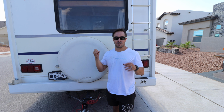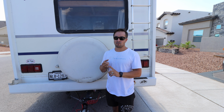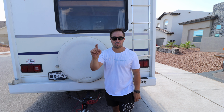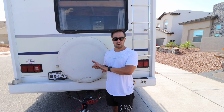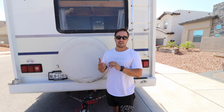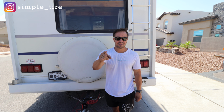So let's go through that again. The BLTs, the brakes, make sure you check your front brakes, make sure they work. The emergency brake works. If you have a braking system hooked up to your Jeep, make sure that braking system works by having someone be in the car while you pull it down the road and hit the brake. The lights, make sure your lights are working. The T, your tires. SimpleTire. If you know stuff about tires, SimpleTire.